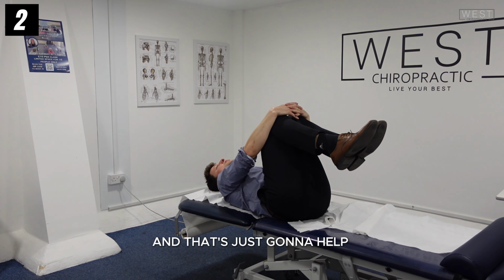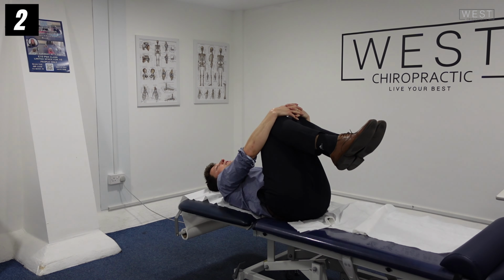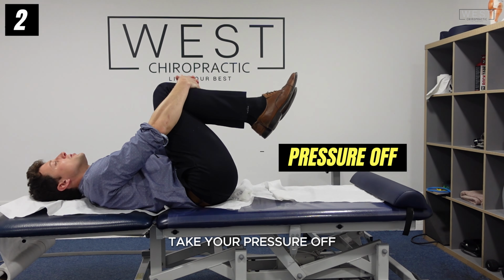And that's just going to help to give some light massage to the back, but also help to flex the base of the spine and help to open up some of the vertebrae. So just moving from side to side, taking pressure off.